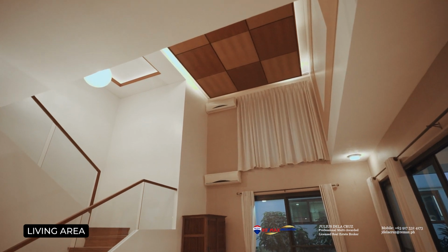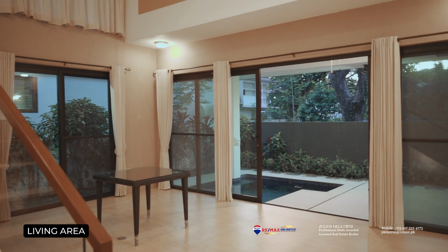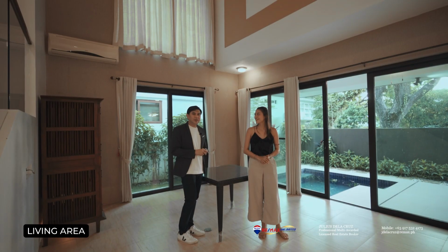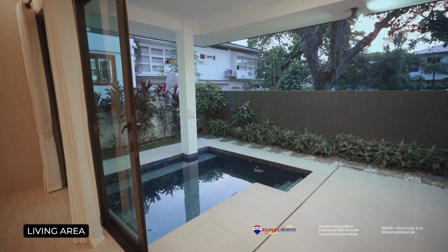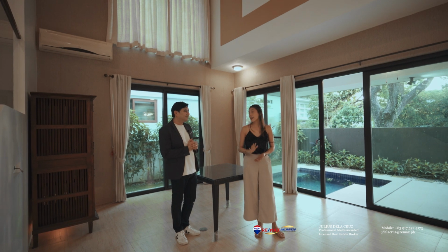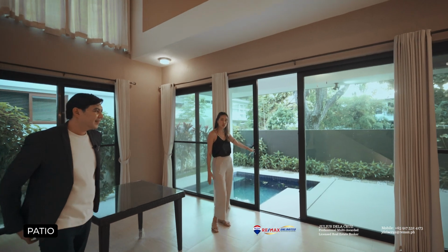But one of the advantages that I see here is you have a corner side and you have 2 sides with sliding doors that lead out to the open space. So it actually is an advantage because you're able to enjoy open space, of course, fresh air, and natural light. Yes. Of course, you can also use it to entertain your guests. Di ba? So, I love that you can entertain your guests in your very own plunge pool.